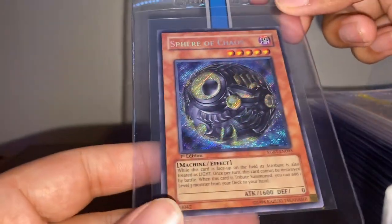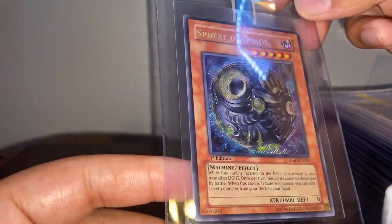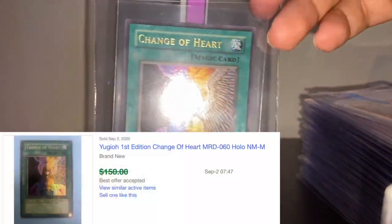Beautiful. This one is decently centered. Top to bottom and a little bit left to right OC, but pretty good. Pulled myself, so surfaces are pretty mint. Alright, we're getting to the end. Here is a cool Change of Heart. We're on to the ultra rares.